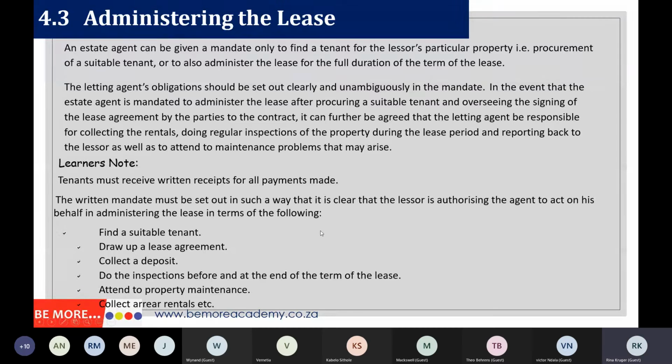Okay, tenants must receive written receipts for all payments made. The written mandate must be set out in such a way that it is clear that the lessor is authorizing the agent to act on his behalf in administering the lease in terms of the following: find a suitable tenant, draw up a lease agreement, collect a deposit, do the inspections before and at the end of the term of the lease, attend to property maintenance, collect arrear rentals.